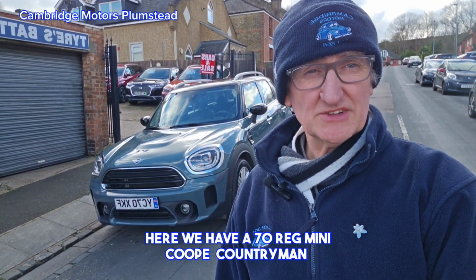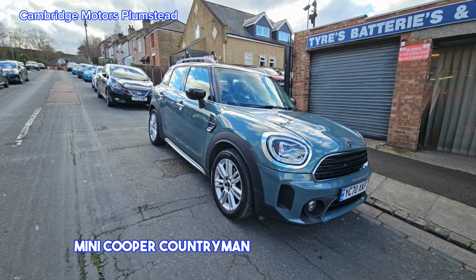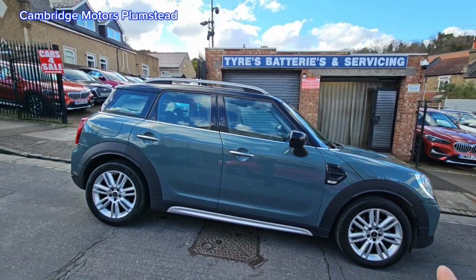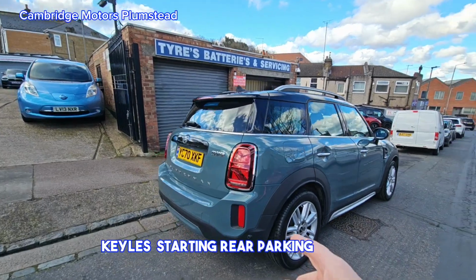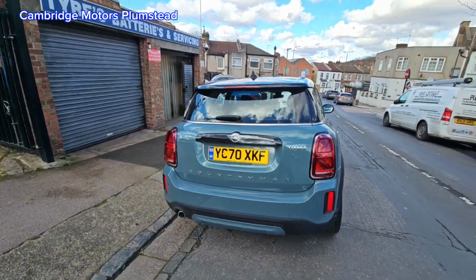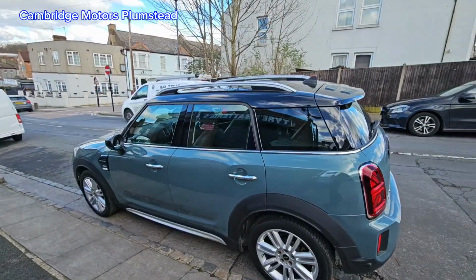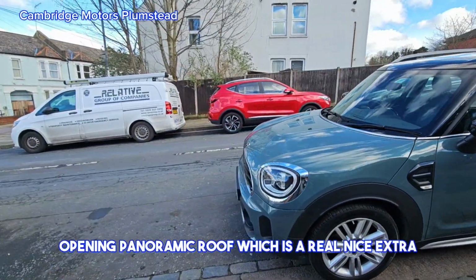Here we have a 70-reg Mini Cooper Countryman. Mini Cooper Countryman, 70-reg, alloy wheels, remote central locking, keyless starting, rear parking sensors, very clean car, opening panoramic roof, which is a real nice extra.